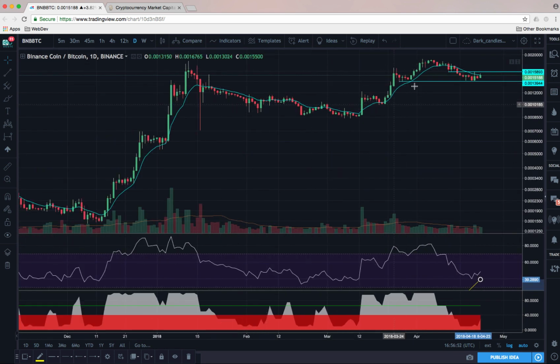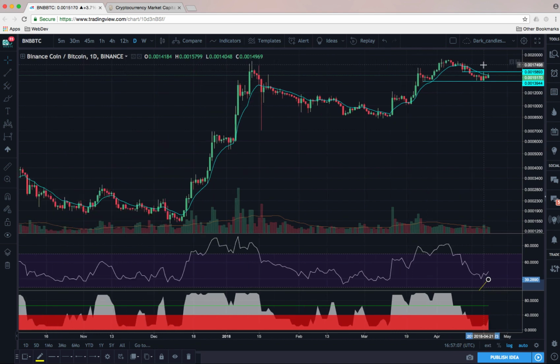This is a big cup and handle pattern I'm seeing on the daily chart going back months. And so I'm expecting a breakout here. If it breaks out on the USD pair, look for it to break out here on the BTC side. And the first test will be the old highs. A break above that, we could see a very quick rally into new high territory.